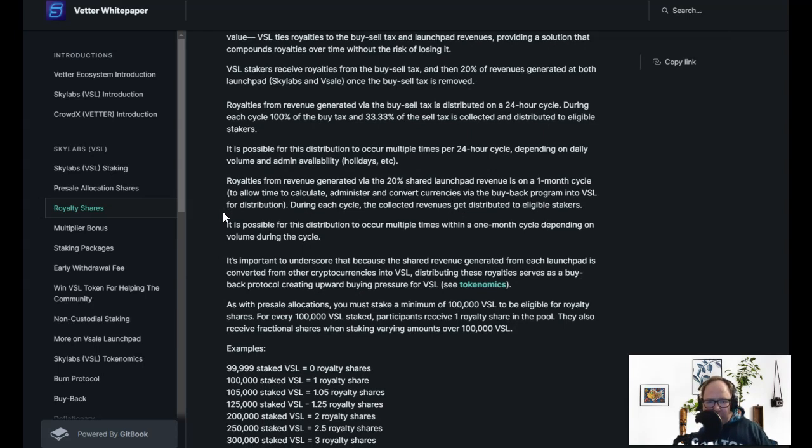Royalties from revenues generated via the 20% shared Launchpad revenues are on a 1-month cycle to allow time to calculate, administrate, and convert currencies via a buy-it-back program into the VSL distribution. During each cycle, the collected revenues get distributed to eligible stakers. It is possible for this distribution to occur multiple times within the 1-month cycle, depending on the volume during the cycle.